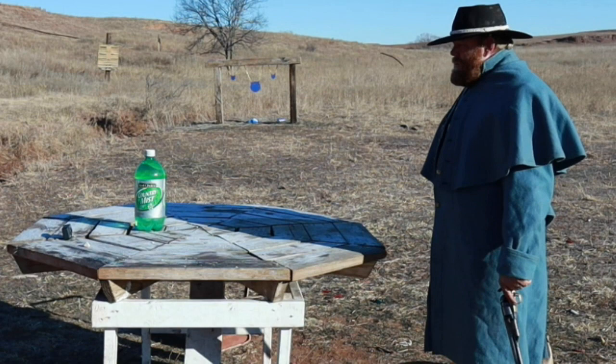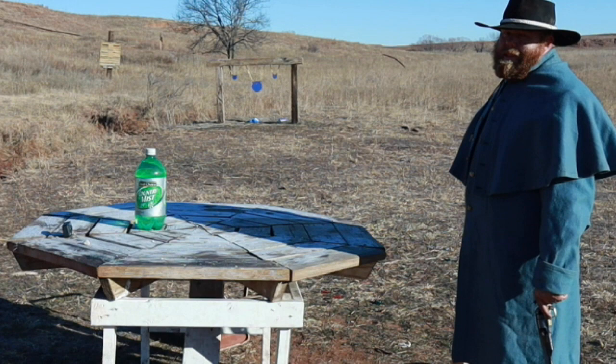Alright, guys, now that we've pretty well thoroughly tested both of these guns, let's see what these guns will do at card table distances, both the original and the Pieta.